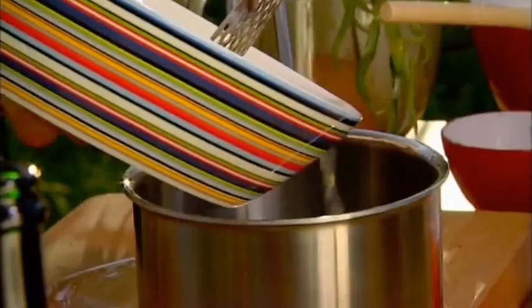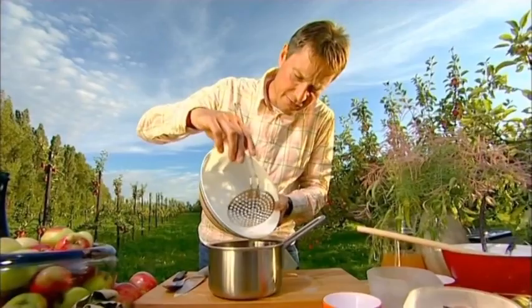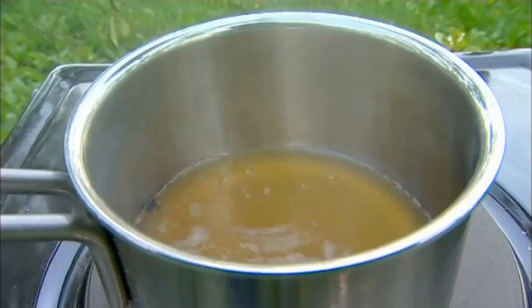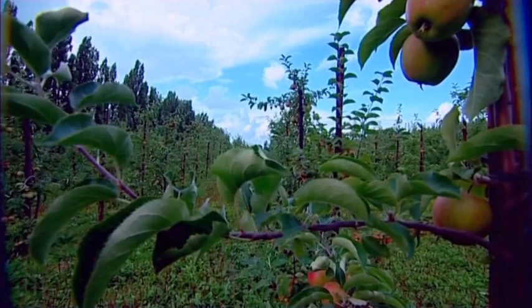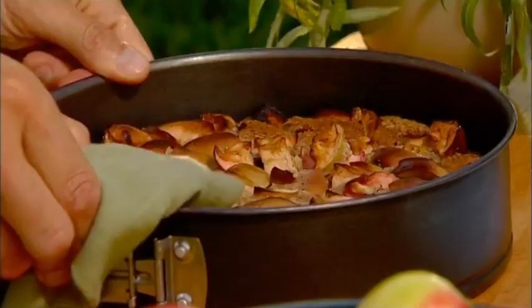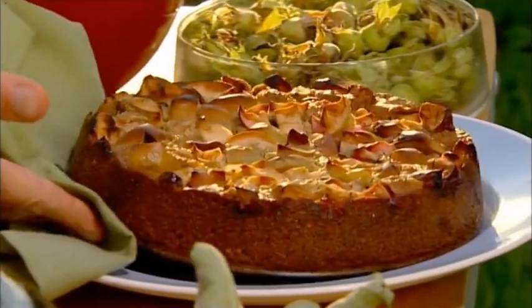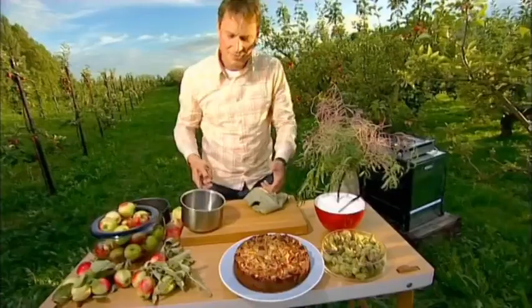And now to the syrup that we'll use to glaze the cake when it comes out of the oven. The only thing you have to do to make this wonderful apple syrup is to reduce this liquid until it gets syrupy. Now the syrup. Just pour it all over the top of the cake. It's ready. I hope Kai will enjoy it.